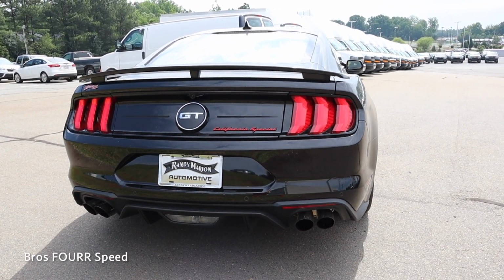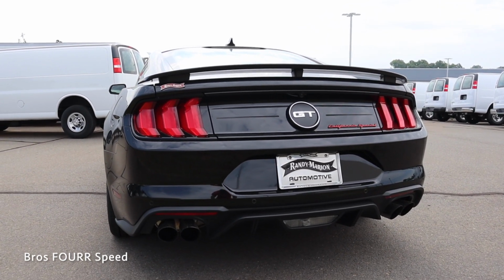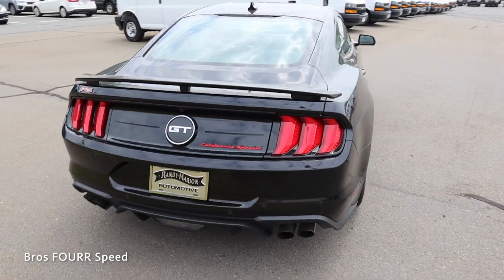All of the parking sensors are down in the lower section, along with some more trim pieces. The reverse light is down in the middle. And this has the quad tip dual exhaust, which will start up here very soon.